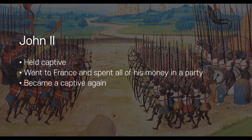John II was held captive, but when the French royal family did not pay the ransom properly for John II, he suggested he would bring the ransom from France if England released him. Edward the Black Prince trusted him and released him.